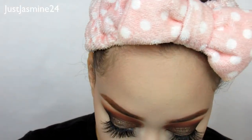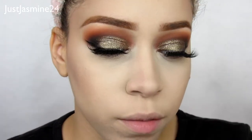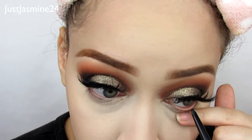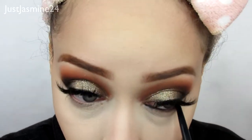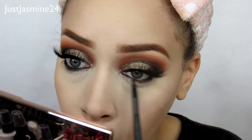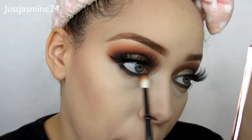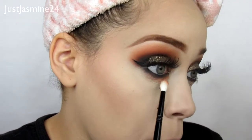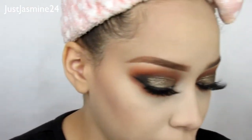I do not have an eyeliner from Revolution, so I'm gonna take this one from Stila. This is their smudge eyeliner, not brush, but like the eyeliner. I'm gonna apply this to my waterline. I want to take the shade Brownie and apply that into the bottom of my lash line. I'm going to take Sweet and Sour under the eye just to smoke it out. And I want to take this shade Infinity and apply that in my inner tear duct.